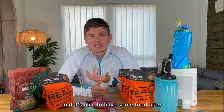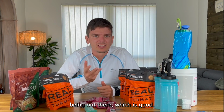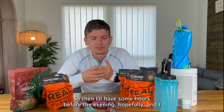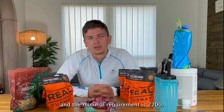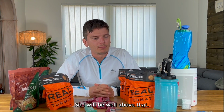It will give me enough protein and carbohydrates, and it's nice to have some food after being out there which tastes good. Then I'll have some hours before the evening, hopefully, and I will have a bigger meal in the evening. And all of this, if I have calculated correctly, will be more than 2,500 calories per day, and the minimal requirement is 2,200. So I will be well above that.